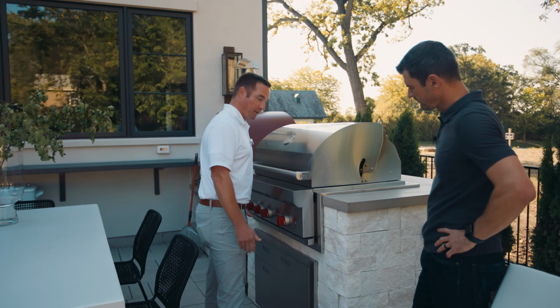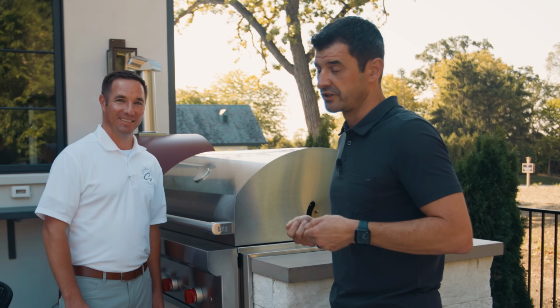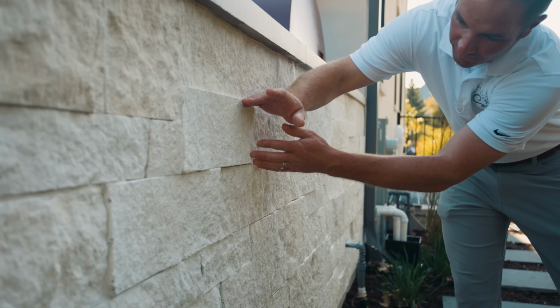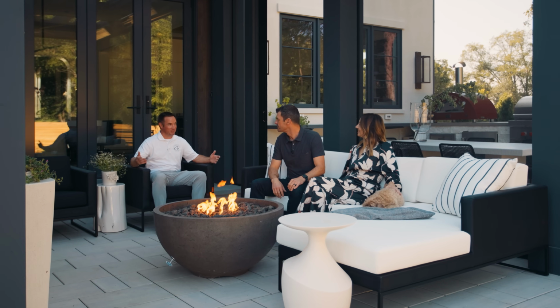Stone's also a great application for these outdoor spaces. I used to have a grill that was on wheels, so now that we've got this oven, our pizza oven, we are ready to go to have some killer parties. You've created a couple beautiful conversation spaces.